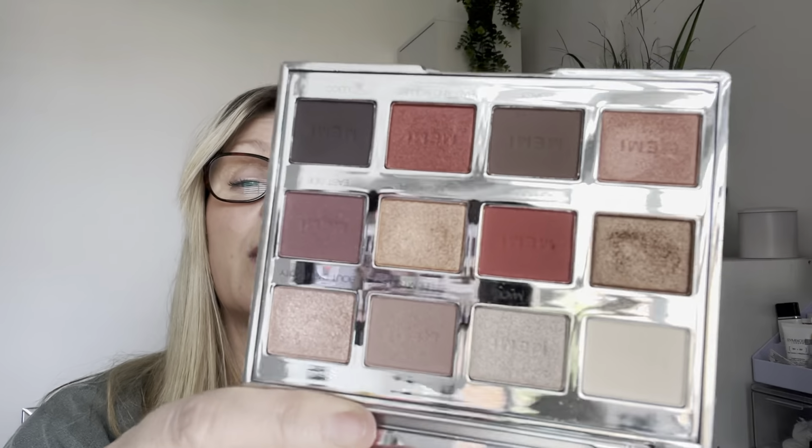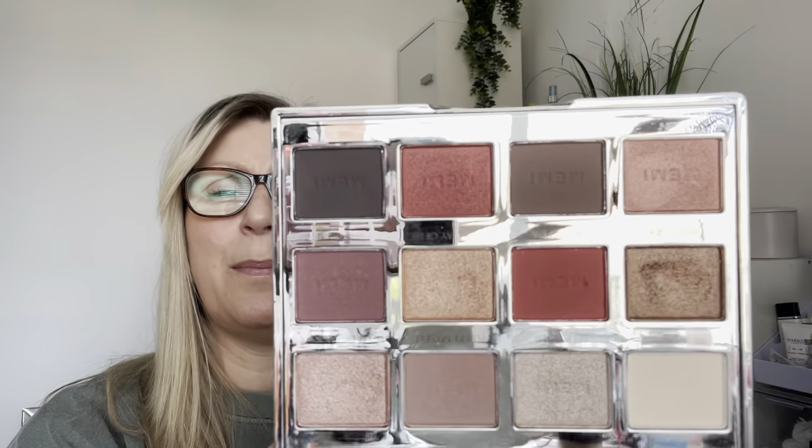Okay, so next one is Memi, and this is the Creative Control. It's a 12 pan palette. I was so excited when I pulled this out because I'd really been wanting to use it a lot. And I'm not going to lie, I actually struggled with it. I have tried to use it. You can see I've used it quite a bit, but I think the colour palette just didn't really work very well for me, and I'm so surprised.